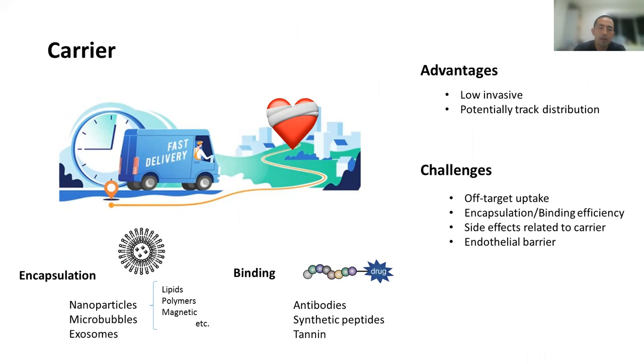So the first approach to target the heart specifically is to use carriers. There are two approaches. One is encapsulation. It's to package the materials by lipids, polymers, microbubbles, and exosomes. Or you can bind something on the vectors or drugs, with antibodies or synthetic peptides. So the advantage is the low invasiveness, it's clear because we can just inject into the arm with a small needle stick, and it can reach the heart if the carriers are effective.